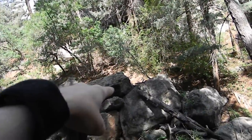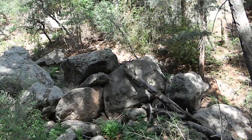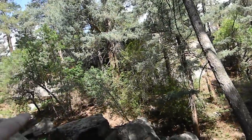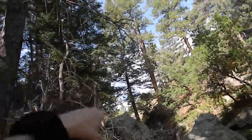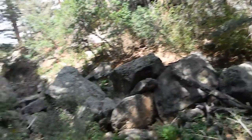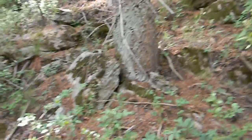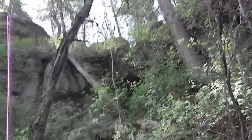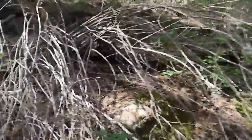But I had to show you that under that rock, under that grouping of rocks, is the cave. That first cave I showed you last week, it's on the other side of that big boulder. Alright. I'm gonna go up and check this one out. Holy smokes. This is so dangerous. My adrenaline is pumping like crazy.